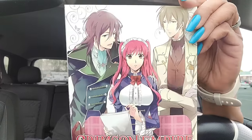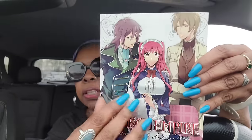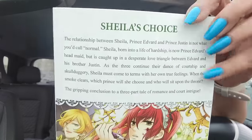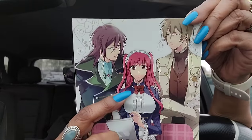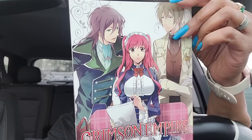Circumstances to serve a noble. It looks like this. This is actually the front of the book, but it looks like it's the back. So everything is read backwards, okay? And then the back of the book, it'll tell you what the story is about: this princess and this maid and two princes. And which one will she choose?